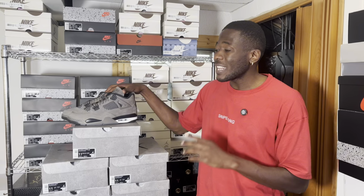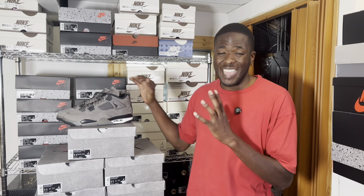So again, we need to pack up all of these Jordan 4 Cave Stones because we got to get it out to customers fast. Here's the thing about resellers. This is what's going to separate you from everybody. Most resellers don't do good business. They take a long time to ship. They don't have great customer service. If you want to stand out from every other sneaker reseller, just do good business.